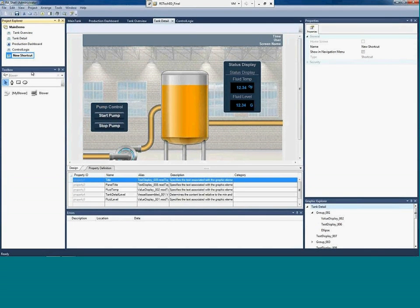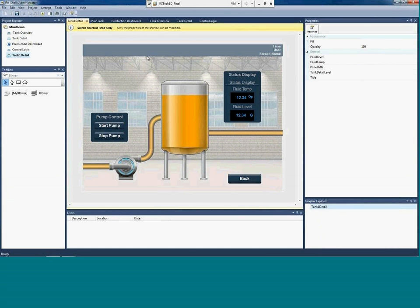create shortcut, a new shortcut screen is created. I'm going to call it tank 1 detail. And when I open that screen shortcut, you'll notice that it makes sense that I can't edit the content of that screen, because the content is defined in the tank detail. But here's where I can assign the properties for that shortcut. So whenever someone navigates to the tank 1 detail, I can specify a set of properties to be applied to this shortcut. It's just an easier way to keep track of, manage and reuse the screens.